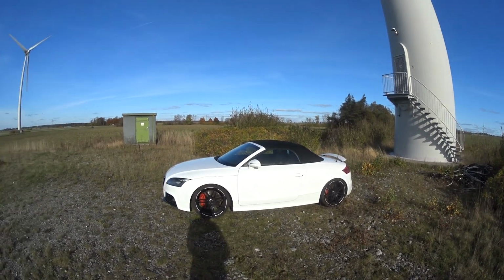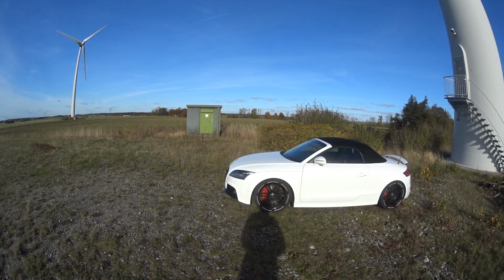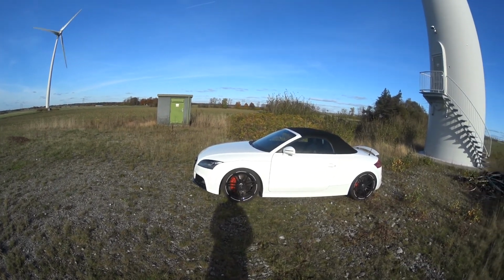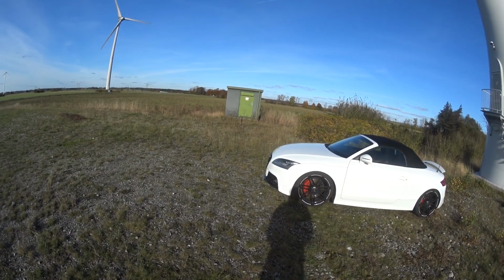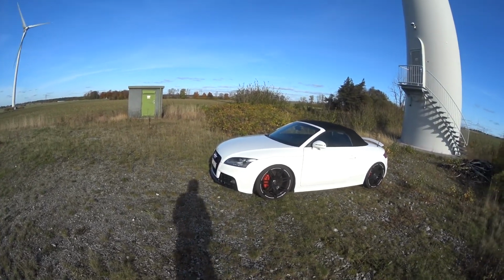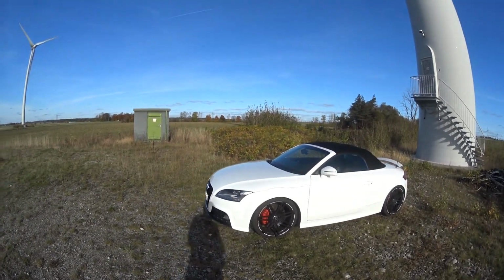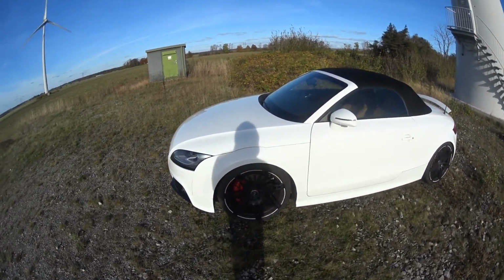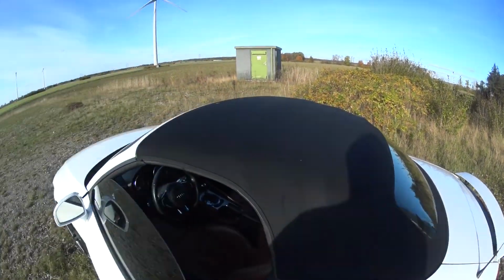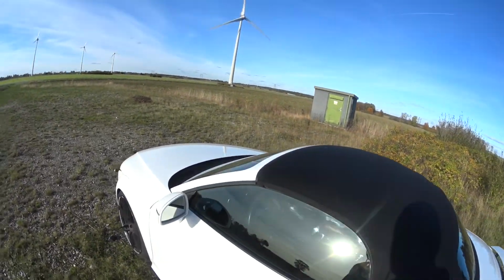I think I'm gonna just explain shortly what is different between the TTS and a normal TT. It's of course bigger brakes, a different front, even lights. It's got curve lights, so when you're turning the steering wheel, the lights also turn. Inside it's got another steering wheel and another dash. In the rest it's almost the same car, and it was possible to have the same drivetrain. I'm just gonna move directly to the engine and tell you which engines they had.